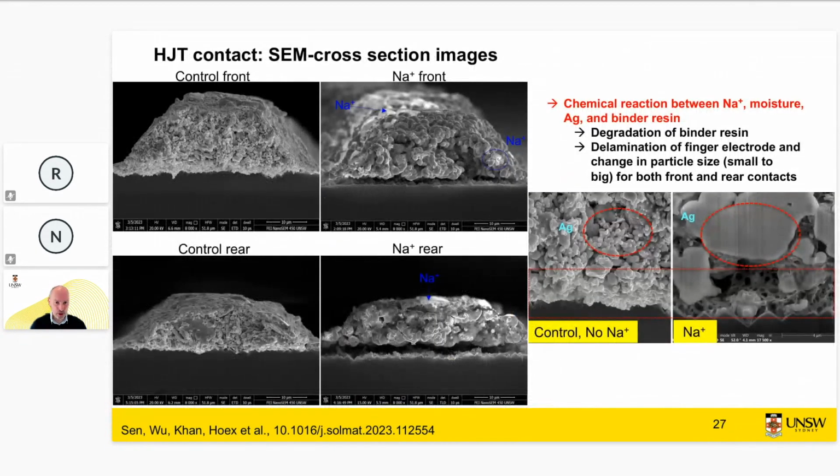If we look at heterojunction, we see that both the front and rear contact undergo significant changes, and this is something we're still trying to get to the bottom of.